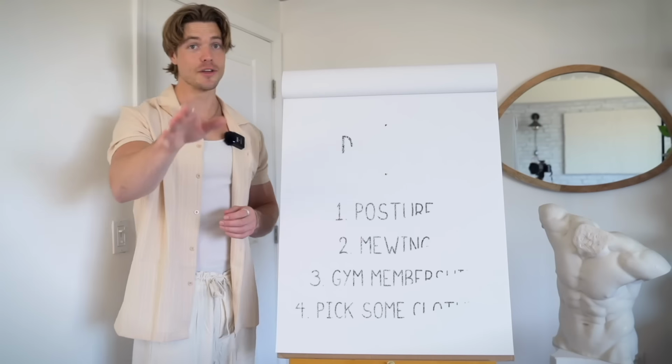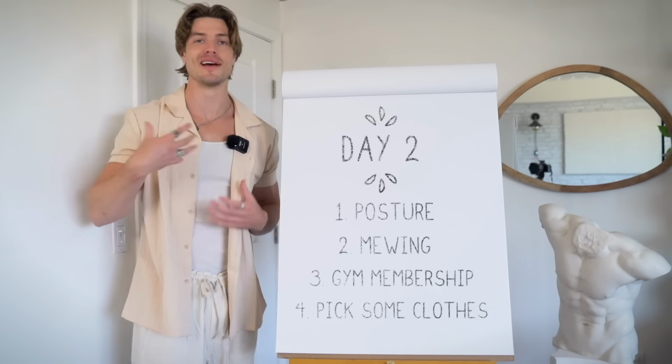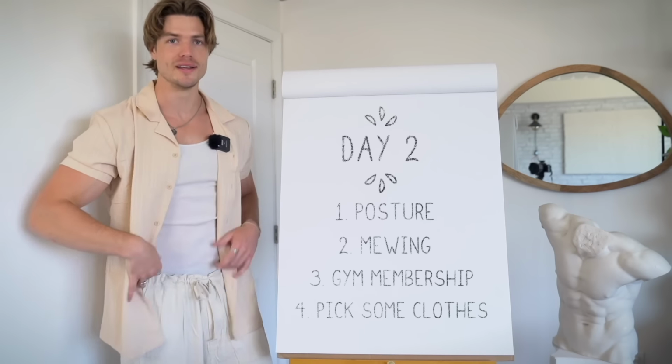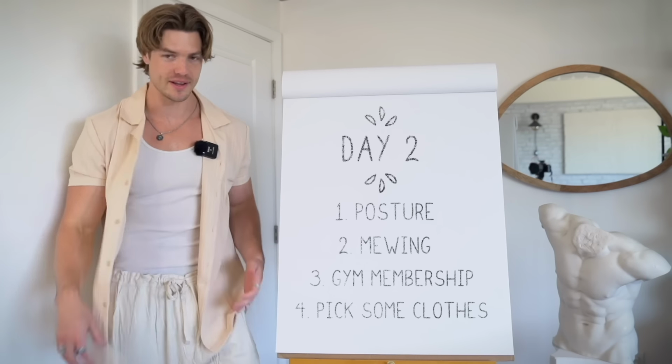So I can't tell you what your style is gonna be, what's gonna look best on you. That's for you to decide. Everybody has different ways of representing themselves. Me, I kind of like this old money, summery casual style right now. It's very loose and comfy.